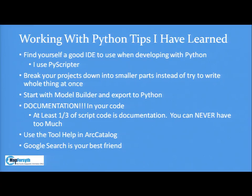Now, guys, when you start programming Python, this might be a simple thing, but you got to break it down into smaller parts. Some of my scripts are 2,000 lines long. Break it down. Break it into functions. Hey, I got that function right. Cool. Work on the next one. You know? And just take your time.